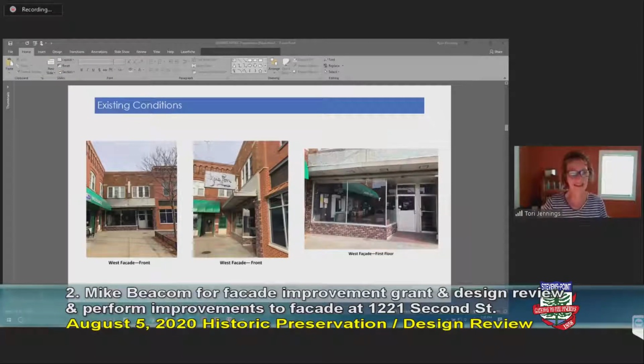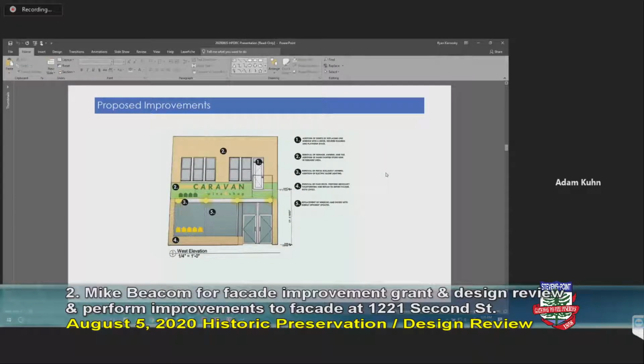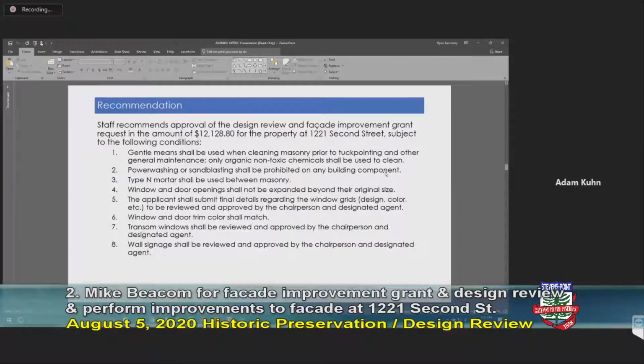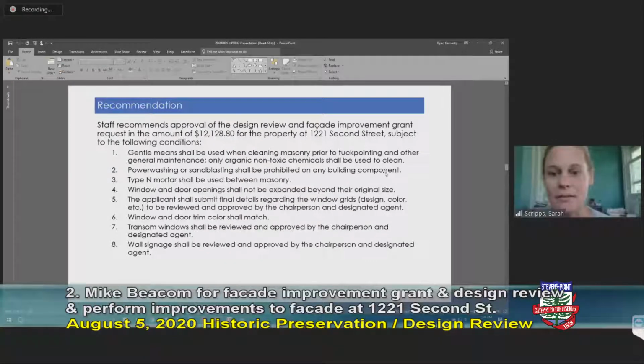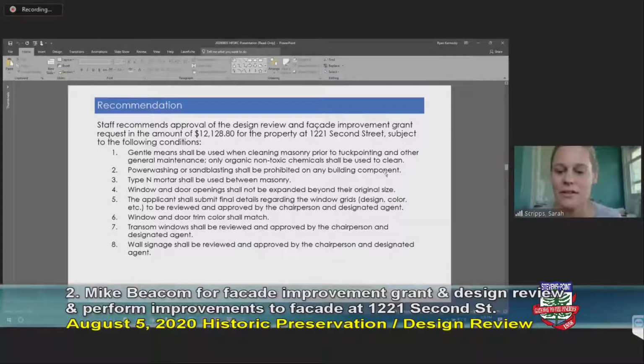Okay, well, let's at least continue through this agenda item. All right. And we'll bring it back to the board. What are your wishes? I move to approve with staff recommendations. I think this is a great project and has been very thoughtful in how they've put this together. So I'll move approval with staff recommendations.